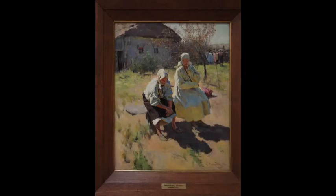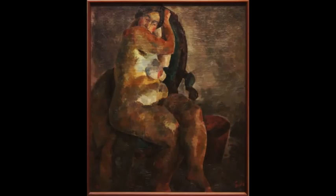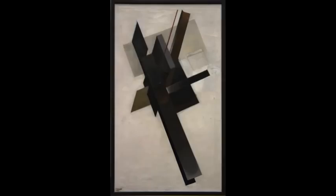The New Tretyakov Gallery contains the work of the very prolific Russian avant-garde, as well as very excellent examples of Soviet realism, including an important painting of Lenin by Isaac Brodsky.